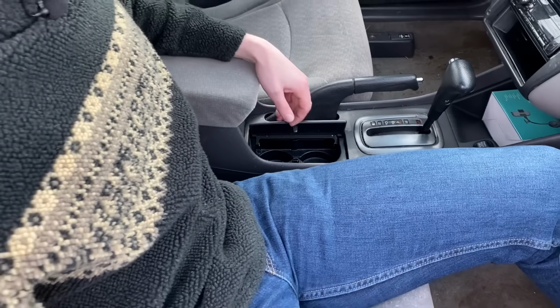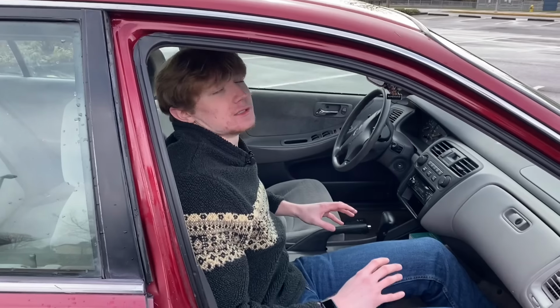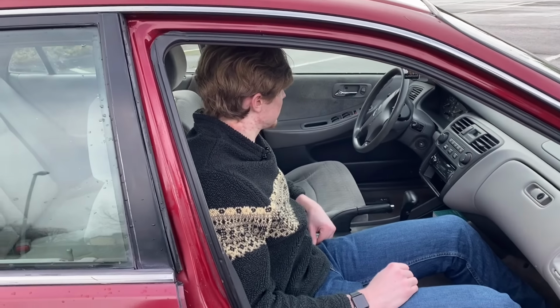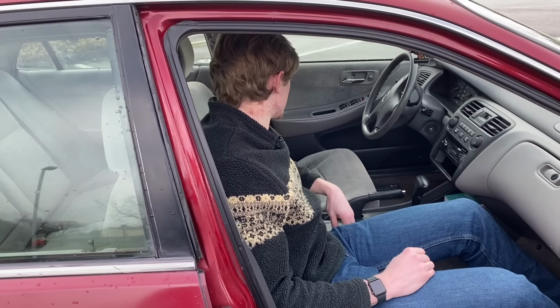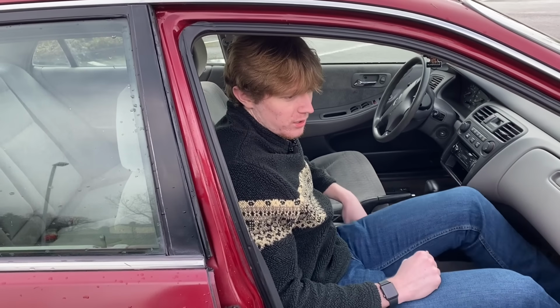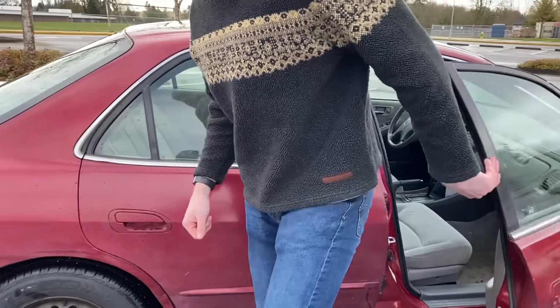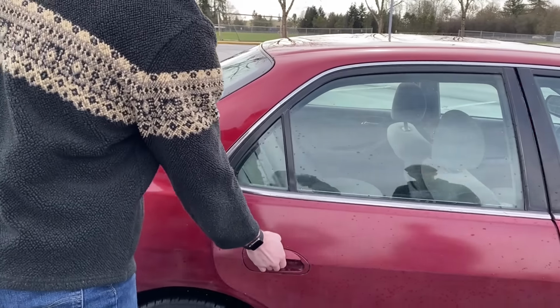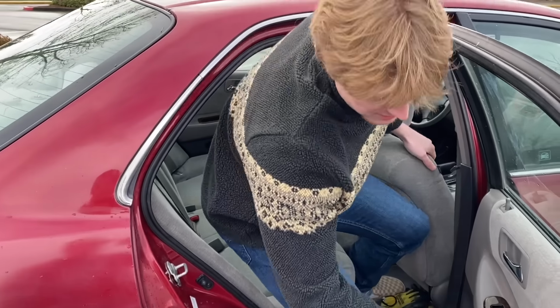I like how the shifter looks much more. It's a little more modern and a little less elderly looking, for the time. So I like this interior more. I just like the seats in the Camry more, and then I'll show you guys the back real quick. I think the Camry's a little bit bigger in the back, to be honest. Probably, yeah. But this one has power seats as well.